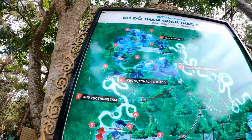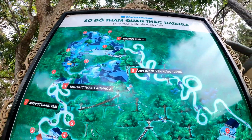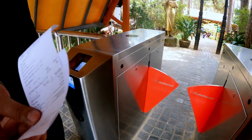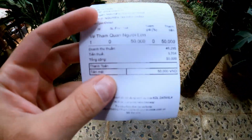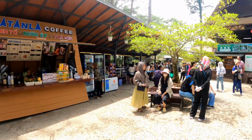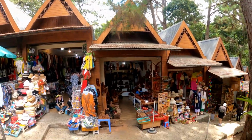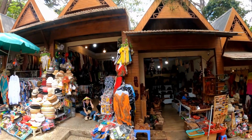Hello guys, if you wish to have more insight about Datanla Waterfall, this video will guide you through a walking tour inside the entire area. You will know where to walk through the area and reach 3 waterfalls by walk. Also, you will see locations of add-ons recreational activities such as ziplining, alpine coaster and canyoning.